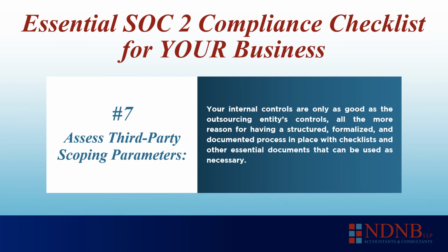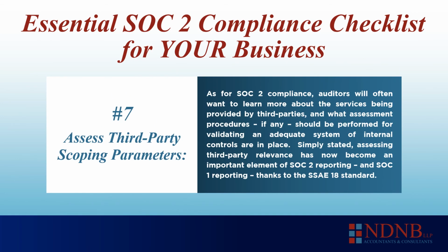As for SOC 2 compliance, auditors will often want to learn more about the services being performed by third parties and what assessment procedures, if any, should be performed for validating an adequate system of internal controls are in place. All right, so just keep that in mind.